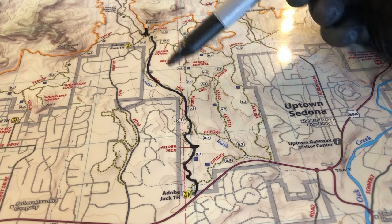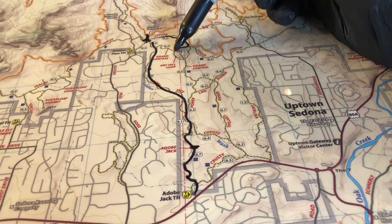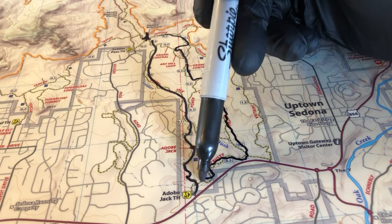You can also climb it and come across one of our favorites here, Jordan to Ant Hill, off the top of Ant Hill, down Grand Central, back out Crusty, and you're home.